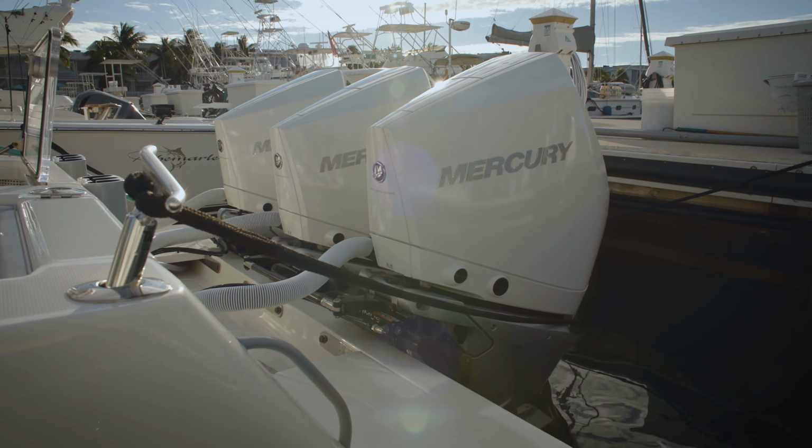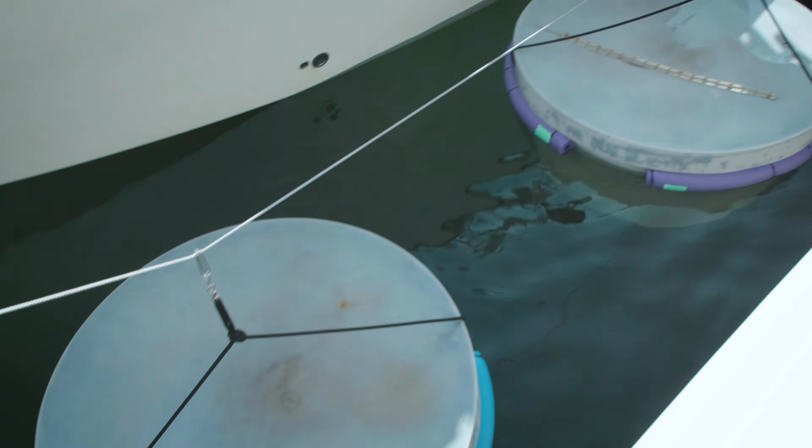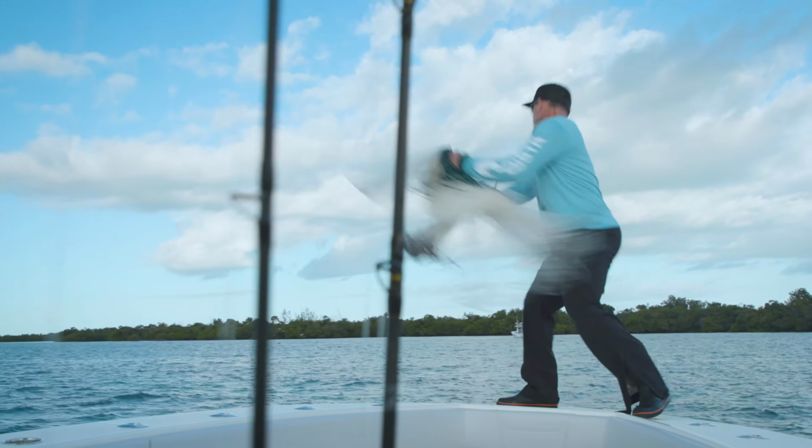One of the greatest things about being over at Oceanside for me now is the ability to hold bait. Bait for me makes my world go round.